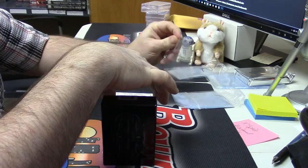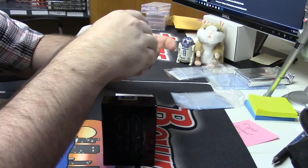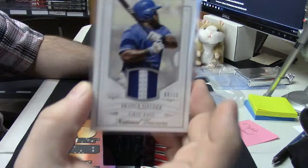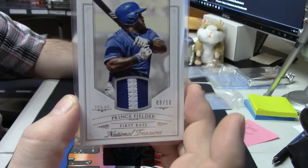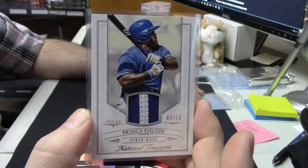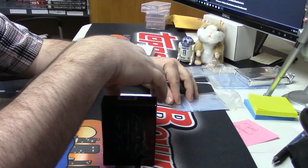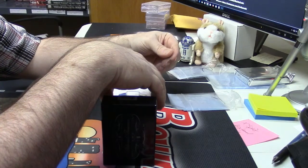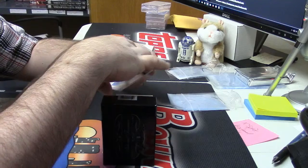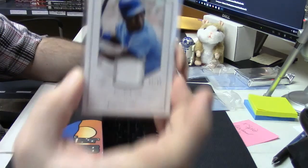Could be special. Prince Fielder, two color. Nueve. Out of the ace. That's 9 out of 10 for you gringos. One out of 49. eBay 101. All right, DeLions, I'll be here. Bo Jackson.